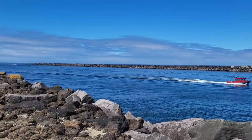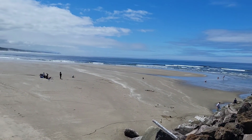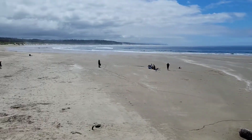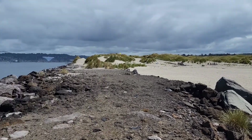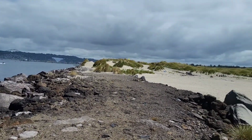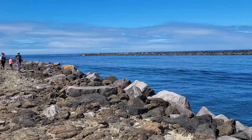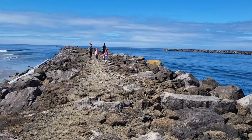We got up late today. We slept in all morning. It's really like 1 o'clock, but it's pretty. Here on the jetty. A few people on the beach, some surfers. They're all leaving now though. It's cloudy, cool. It's about 60 degrees today, which is awesome. I'll walk out here and see if we can spot a whale or something.